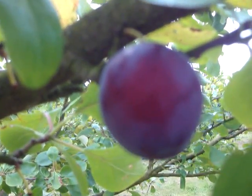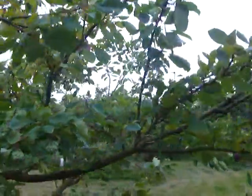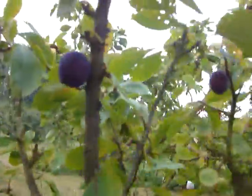Hi, it's the last Friday of July. Just want to wrap up the plum season a little bit. That's the last, or nearly the last, of the Opal plums. There's often a few left over.